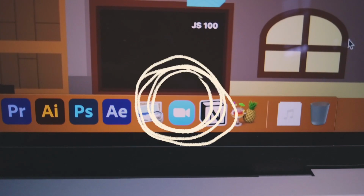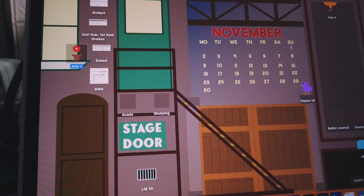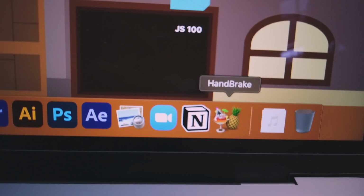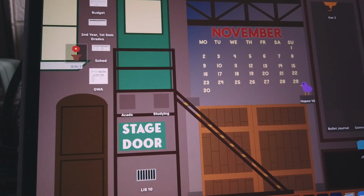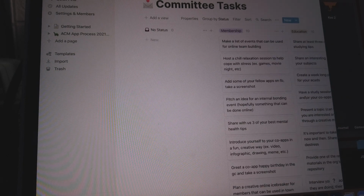Zoom is obviously for having live classes. For those of you who don't know, I'm currently a student in UP Diliman, and the university gives us licensed Zoom to help with classes. The last one is Notion, which is also another resource for my org/club life, but I also sometimes use it for keeping track of notes and papers for class. Think of it like Google Docs, but better because you're able to link to other pages inside of other pages, so you only have to access one file to get different parts.